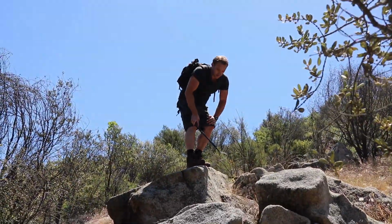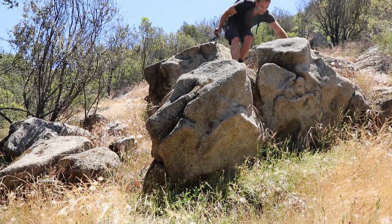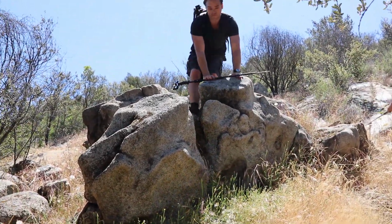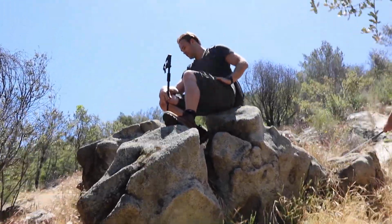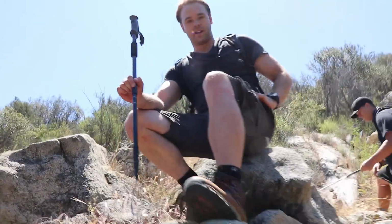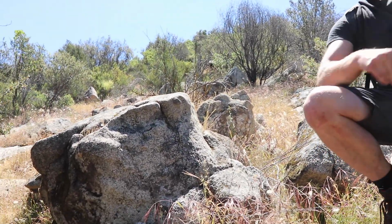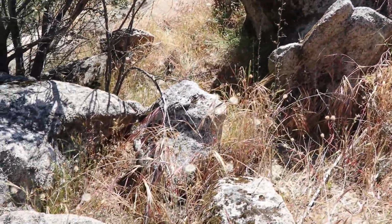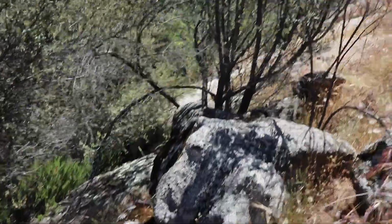Like every step here, especially around the rocks, gotta watch where you're parking. So this is a really good spot right here that we're in. We're gonna split up, cover some ground, and be really careful where we put our hands and our feet, because boy do these snakes blend in well. And it wouldn't be good to take a bite all the way up here.